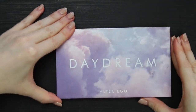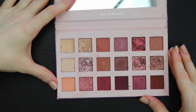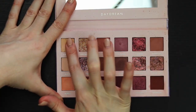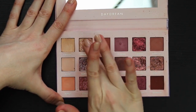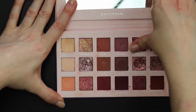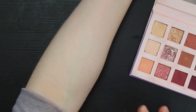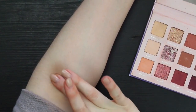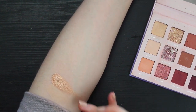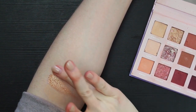Alright, next up we have the Alter Ego Daydream palette. This remains my favorite palette that Alter Ego has ever released. So I'll try to swatch these in the rows of 6. We've got Conceal, Star-Crossed, Sunset, Celestial, and Cosmos. Conceal is that cream. Star-Crossed has those crushy pearls in it. So pretty. I've swatched a lot of basic shimmery beiges, and this one just outstrips them all.